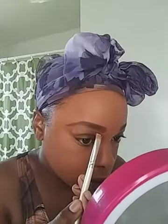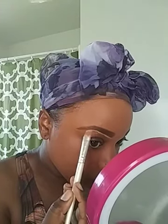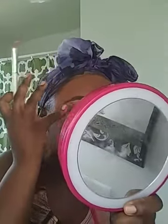Okay, let's pop some concealer underneath. This is where the magic happens. Blend it. Now look at the difference between this brow and this brow. Like, wow. Yes. Yes, honey. So anyway, you want to blend it down.